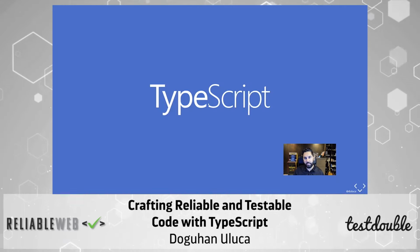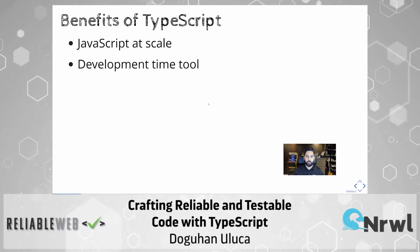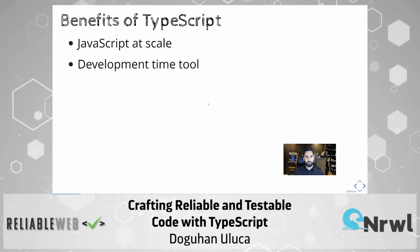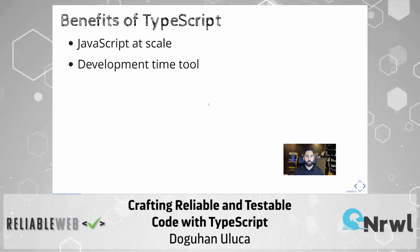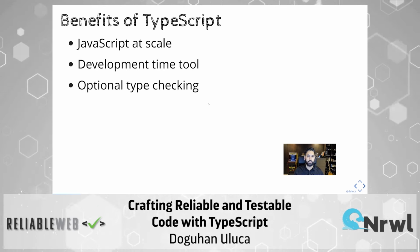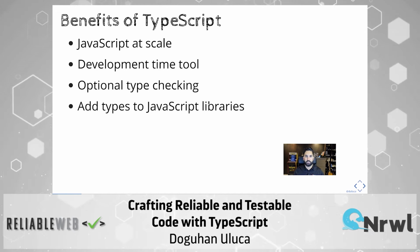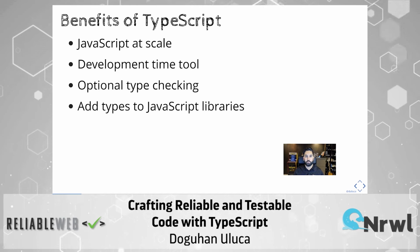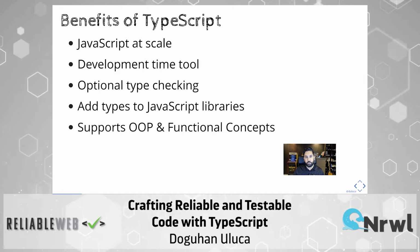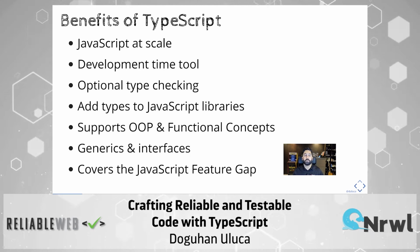So why TypeScript? TypeScript is JavaScript at scale. If you're doing any kind of JavaScript, you should be using TypeScript. It is a development time tool only, so whenever you ship your code, it is JavaScript. It offers optional type checking, so you can use it as much or as little as you like. It also adds types to existing JavaScript libraries, so working with them becomes a breeze. It also supports object-oriented and functional programming concepts, which are pretty important in writing quality code. It also covers the JavaScript feature gap.